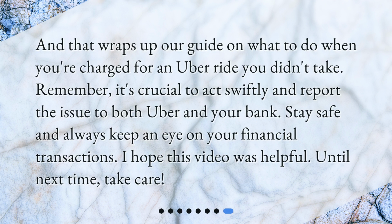And that wraps up our guide on what to do when you're charged for an Uber ride you didn't take. Remember, it's crucial to act swiftly and report the issue to both Uber and your bank. Stay safe and always keep an eye on your financial transactions.